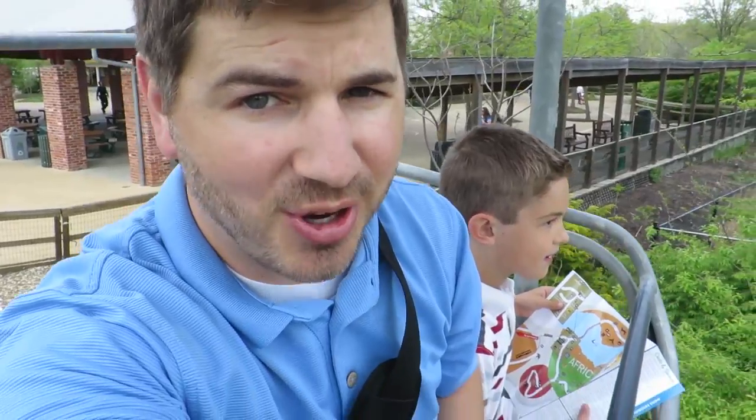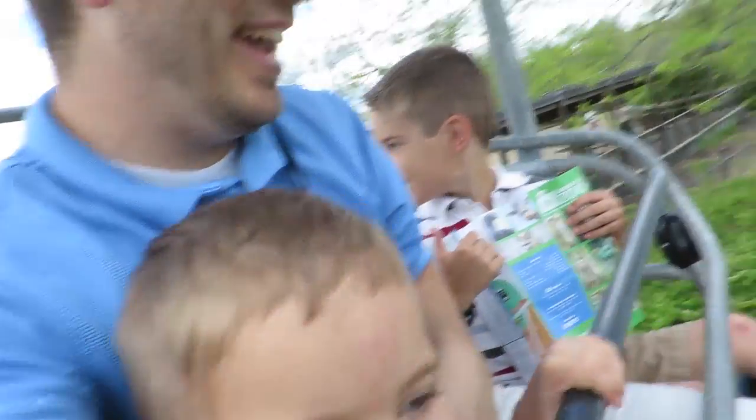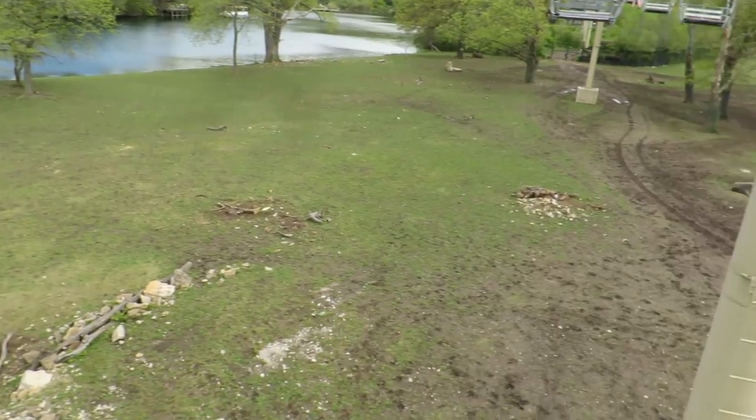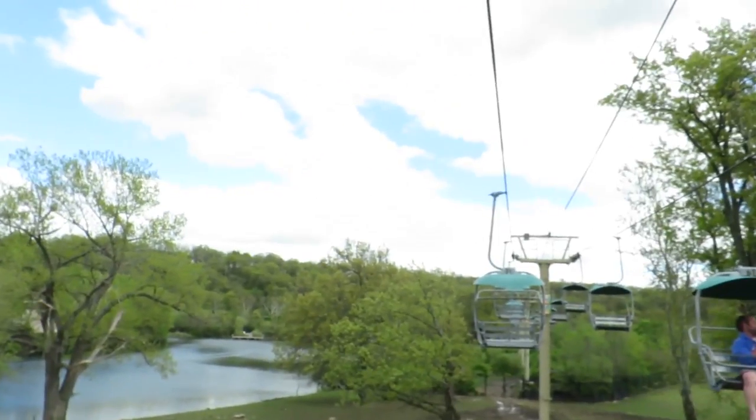Yeah, right there. That's an oryx right there. Is that an oryx? We decided to try the lift. What do you think, buddy? Good. Yeah. It's like we're going over Africa. Kind of cool, huh? Springbok and the kudu. Do ski lifts scare you? Or are you comfortable with them? I always just think it's funny how there's such a little space on the wire. It always makes me feel a little bit uncomfortable, and I am kind of scared of heights.